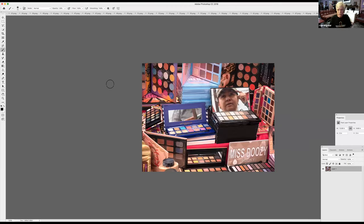This was in a flea market and there's a mirror on that cosmetic thing. And whenever I see a mirror, I try to get somebody in it. So I just framed the photograph and waited for somebody to move into the picture, and boom, I had it. I enjoy the picture right above her too.